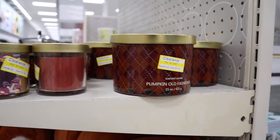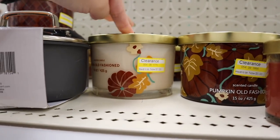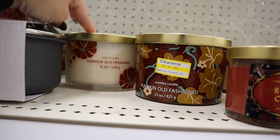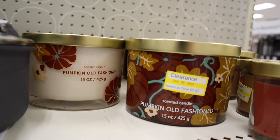The Opal House candles are some of my most favorite candles that they have here, so I'm glad that I found these. Looks like they have that same scent in three different jars, so just whichever one you prefer. I think I might pick up this one or this one, because the plaid, not really my style. So it's the same scent in three different style jars.